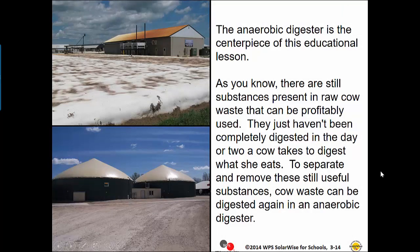The anaerobic digester is the centerpiece of this educational lesson. As you know, there are still substances present in raw cow waste that can be profitably used. They just haven't been completely digested in the day or two a cow takes to digest what she eats. To separate and remove these still useful substances, cow waste can be digested again in an anaerobic digester.